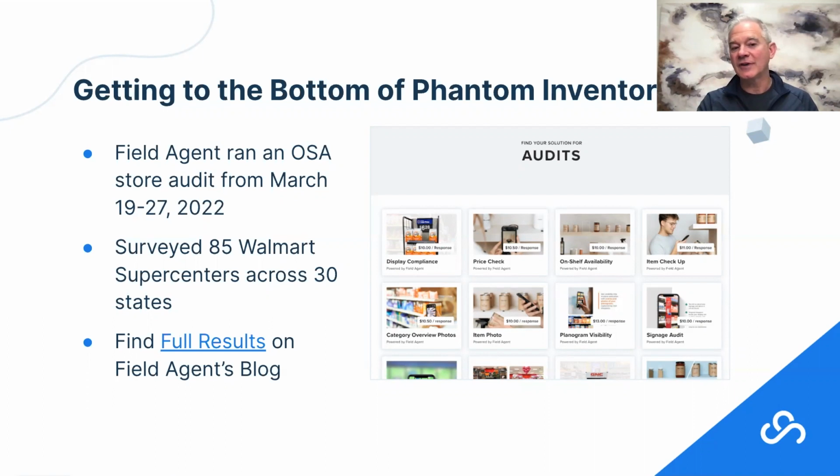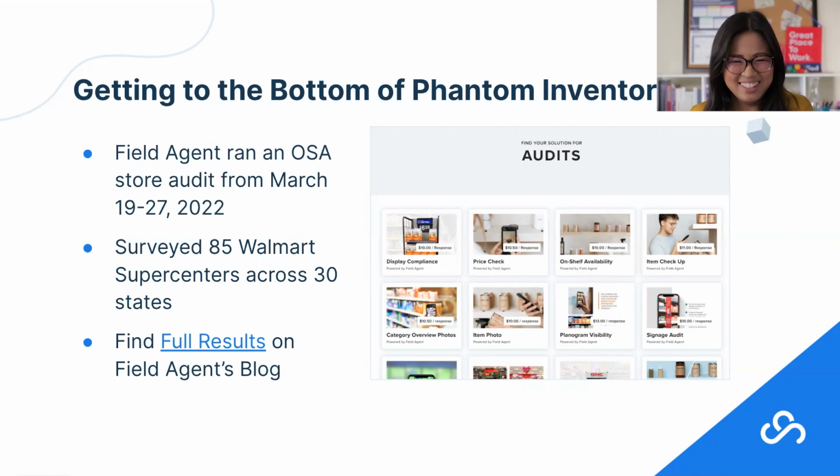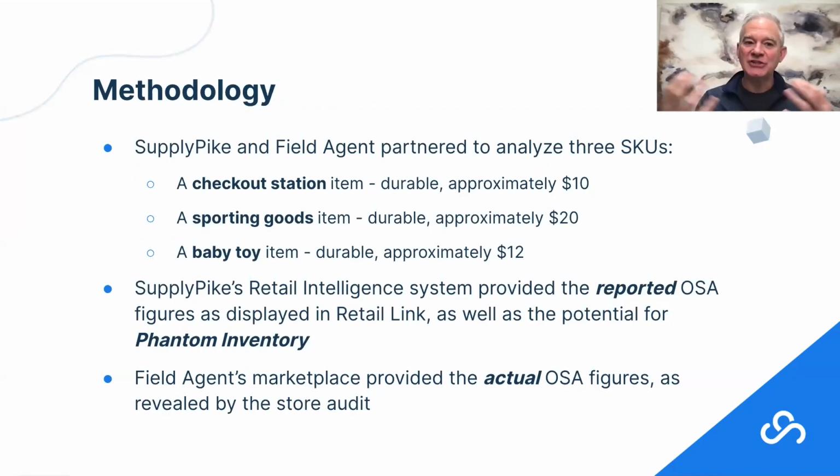What's it look like? We surveyed 85 Walmart supercenters across 30 states. Shameless plug: you can look at our blog to see full results. Next slide from me, Stacy. Based on their algorithm, what they know, SupplyPike said, hey, let's give you 3 fairly broad, generic SKUs in different categories to take a look at. So we looked at checkout stations, sporting goods, and baby toy. You provided some OSA figures to us from Retail Link, as well as potential for phantom inventory. We said, let's take that, get into the real stores during a very tight time frame, and see what the realities are. So, Stacy, drumroll, let's jump into this a little bit.